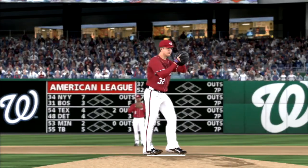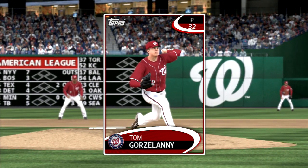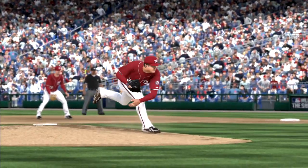All in all, a fine performance from the young left-hander Tom Gorzelanny. He's our top player of the game. Matt, that was 7 strong innings for him, and it's always good when you can get your starter to take you deep into the ball game, and you've got the bullpen to finish things out for him.